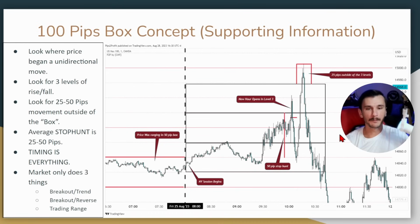The 100 pip box concept pretty much entails the idea that the market only does 3 things: breakout and trend, breakout and reverse, or just stay inside of a trading range.